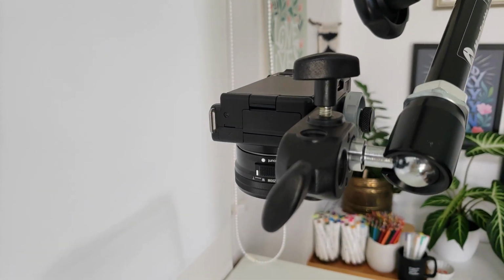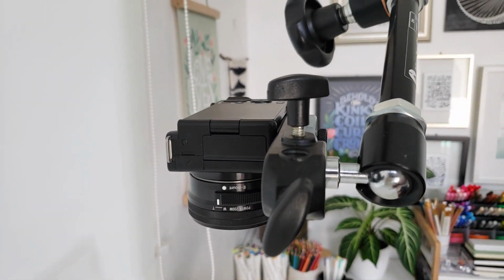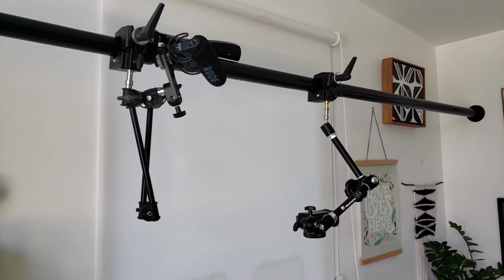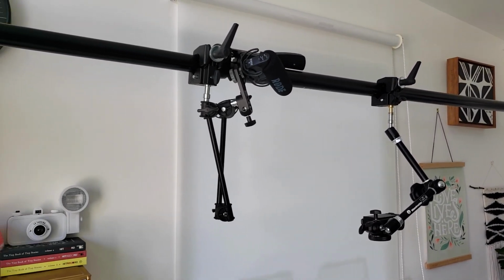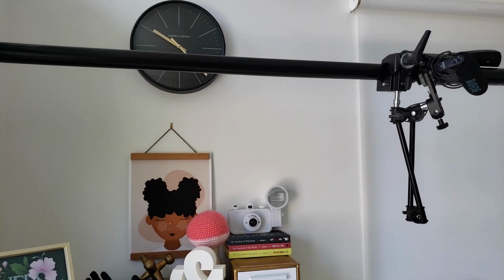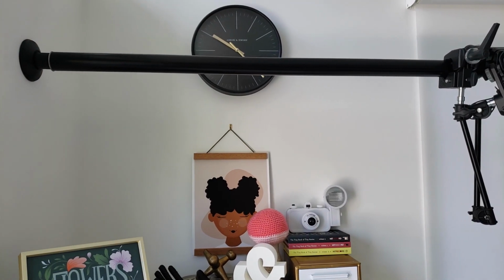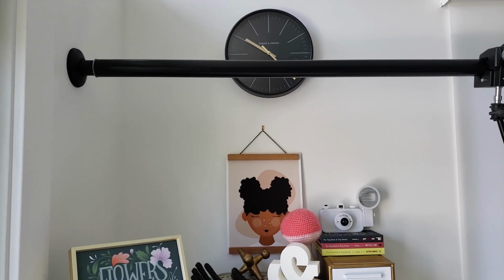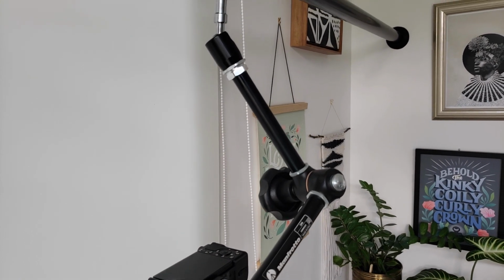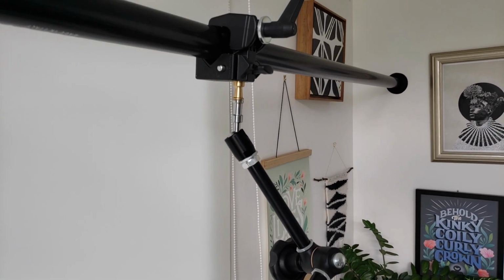I have a semi-permanent rig set up so that I can just turn on my camera and start filming at any time. Since floor space is so limited, I installed this Manfrotto auto pole across the entire width of the studio. The auto pole is removable, which is why I say it's semi-permanent, but honestly, I rarely ever take it down. Attached to the pole, I have a couple adjustable arms which hold my gear.